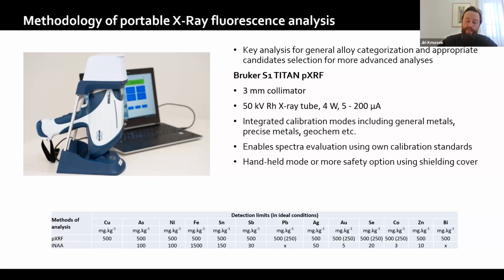And this XRF is equipped with integrated calibration modes, including general metals, precious metals, geochemical analysis, and others. These calibration modes are used for automatic quantification of measured spectra, which is very useful and very fast. But the device also allows us to use our own calibration standards and real-time monitoring and control of the measurements from the computer.